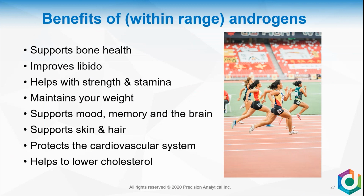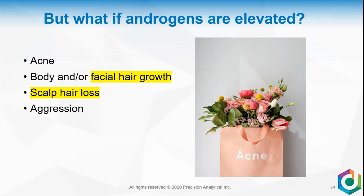So there are a lot of benefits of androgens. Remember, they usually help with our hair, our skin, our libido, our muscle, strength, our mood, our ability to lose weight. They help with our lipid profile and cardiovascular system. But if androgens are too high, you can start getting some of these symptoms like acne, facial hair growth, or scalp hair loss. And I highlighted the ones that she's experiencing.